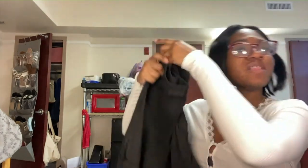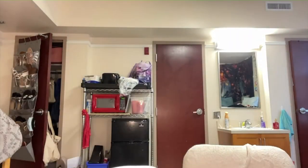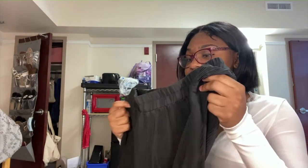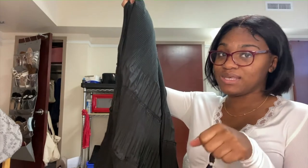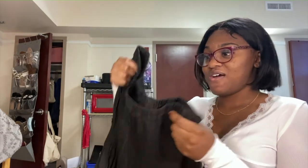I was going for a little Victorian vibe. And I got the skirt, you know, something cute, simple. I don't know, y'all. I hope and pray this looks cute, y'all.